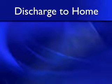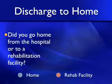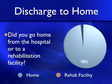Now, although our average length of stay was just under 2 nights, and that's an important achievement, what's more important is, are these patients going to a nursing home or are they going home? And indeed, if you ask the patient and then confirm with the hospital database whether they went directly home or to a rehab facility, you'll find that 98% of these patients went home rather than to a rehab facility, under the care of their family within the first 1 to 2 nights after their total knee replacement.